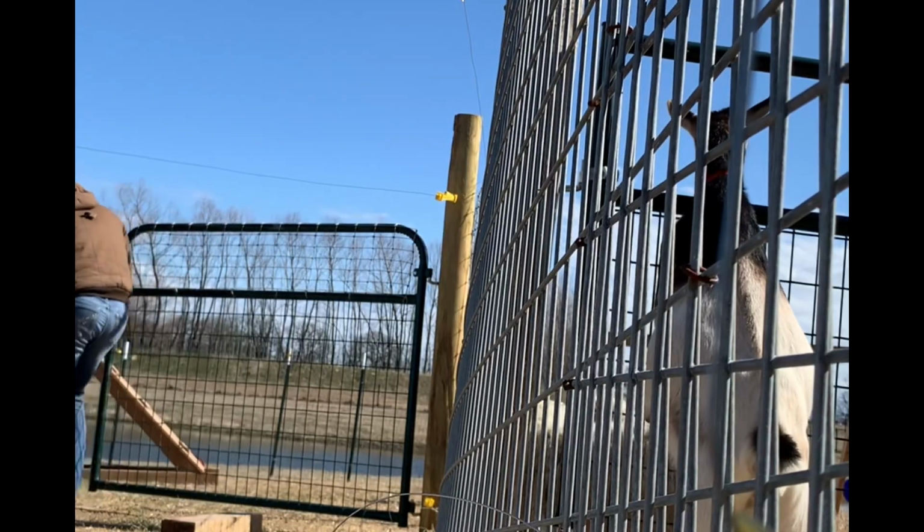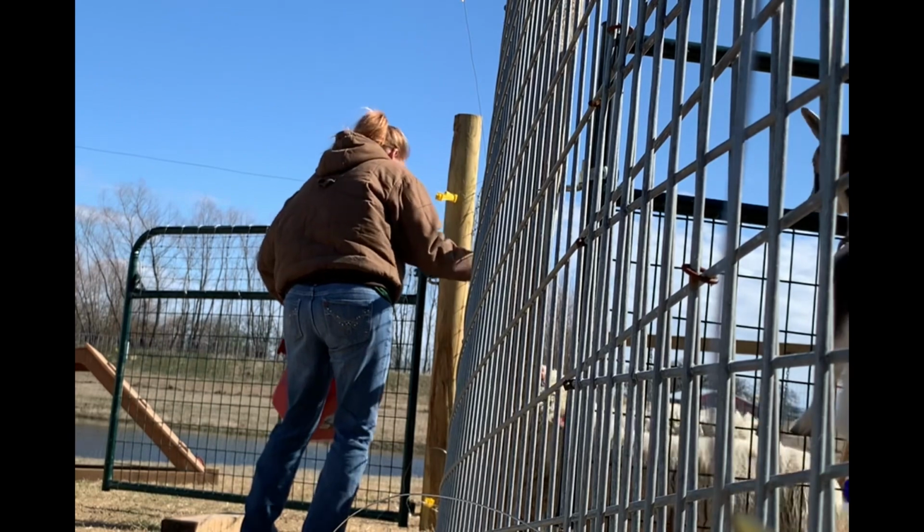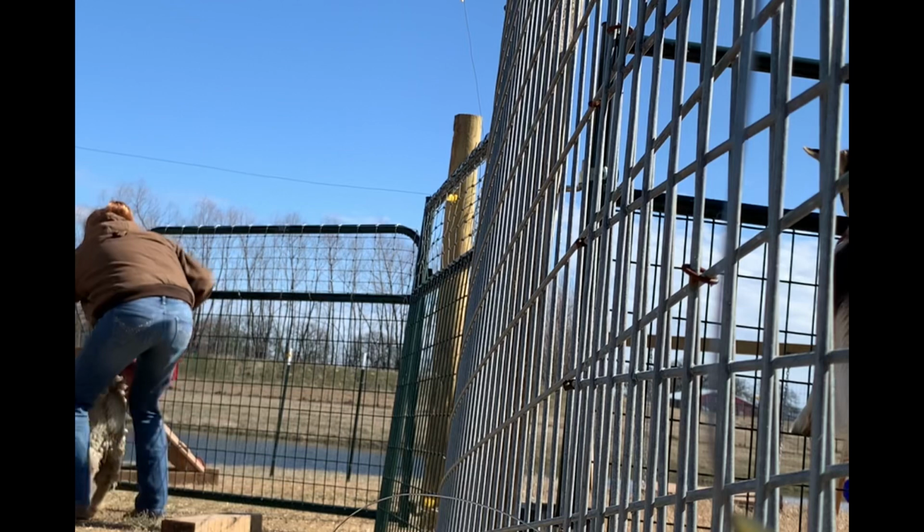I have to feed Lefty so he's distracted so I can move the sheep over. The sheep are in there to keep the grass down, but while we're there, the does play in there without being harassed by the sheep.